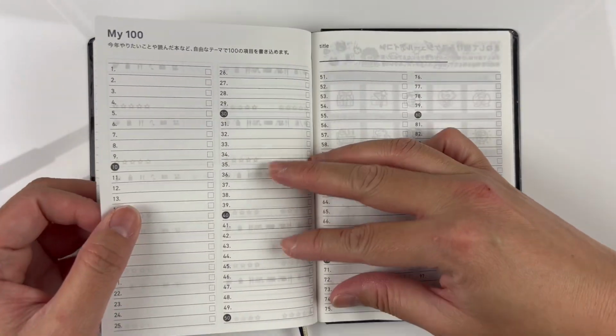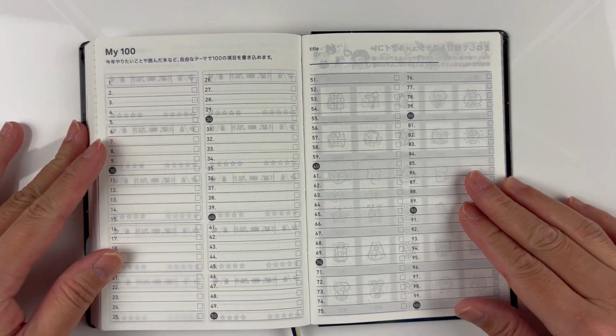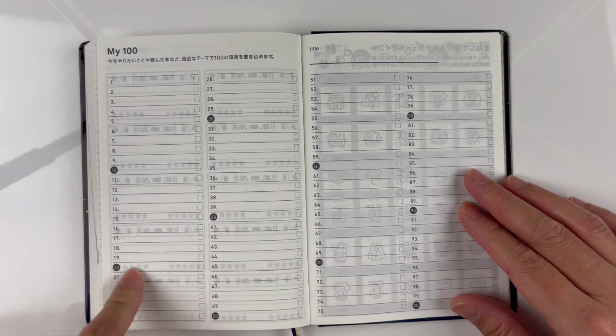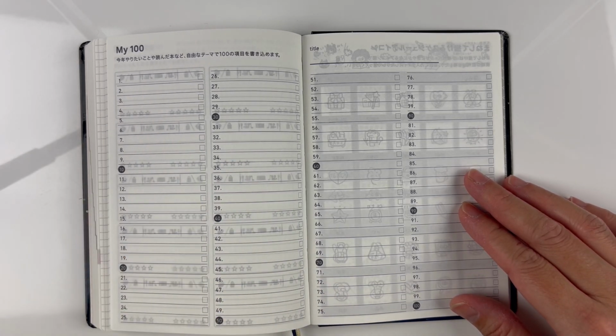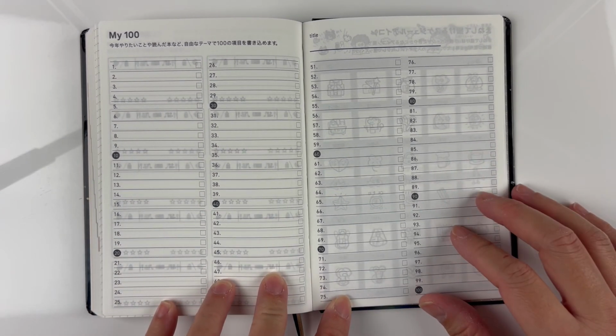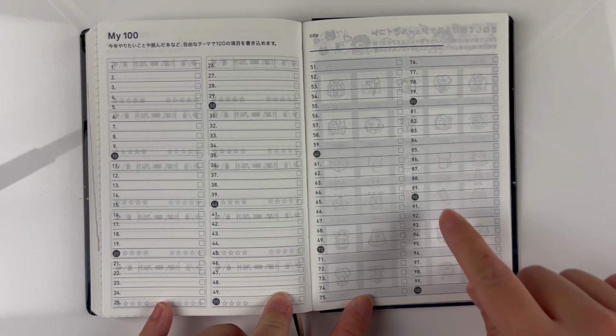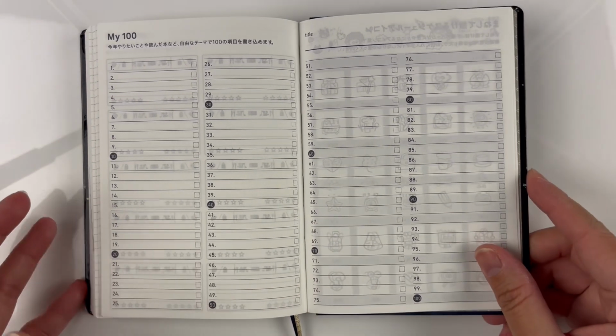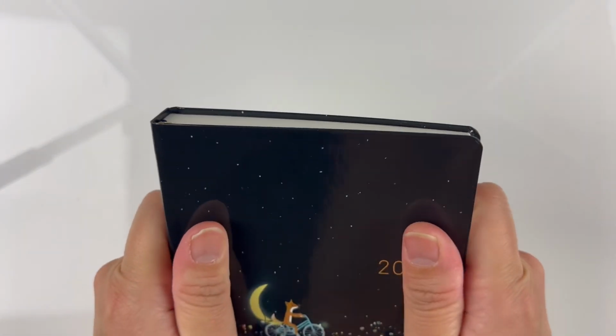And then there is one part here where they have my 100, and I was thinking of putting down all the books that I read throughout the year. My goal for 2025 for my Goodreads reading challenge is going to be 80 books, and since there's 100 here, definitely there's a lot of space. Once I read a book, I'm just going to write it down in order. And yeah, so that is basically what this Hobonichi haul is for.